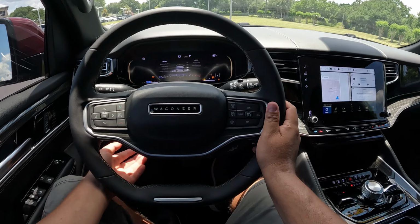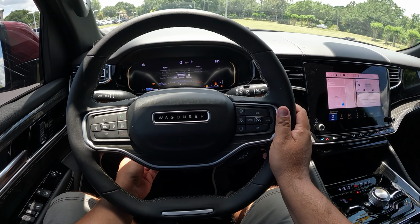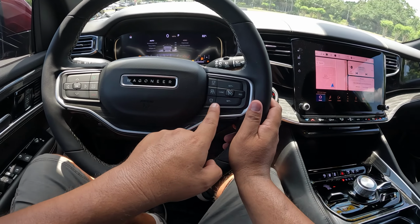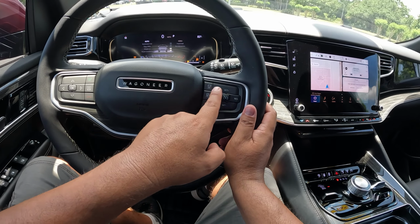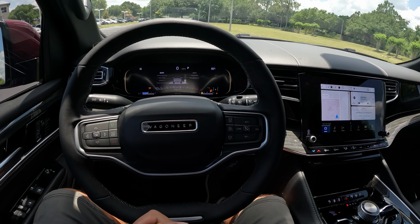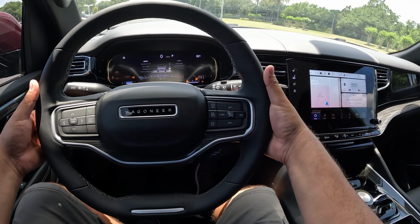Awesome feeling steering wheel as well. This is adjustable, tilting and telescoping as much as you can. Buttons here are for your center screen. These are basically your controls for your cruise control and automatic, all that fantastic technology that this Jeep has. And of course you've got controls for your wipers.